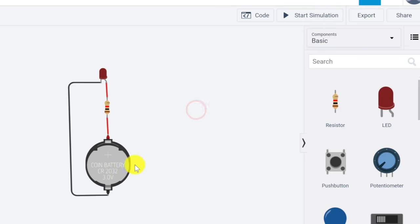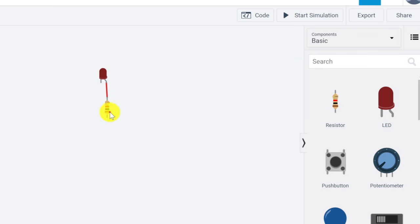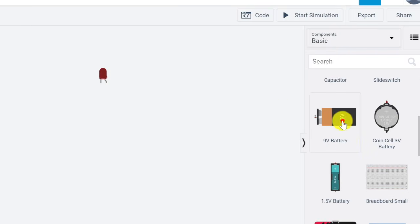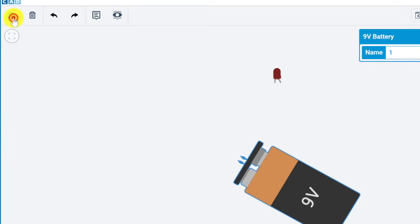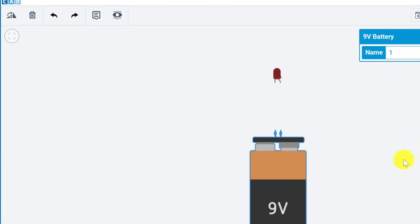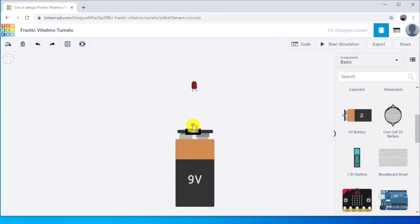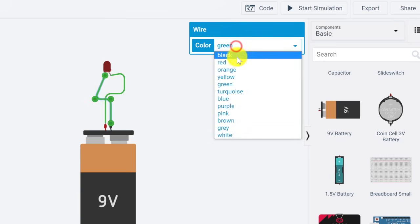Let's try something else. At this point you can say, well, there are different types of battery sources. So what I can do is remove everything that we've done so far, and I can take in a different battery. So I'm going to take the 9-volt battery, drag it over here. And then another really cool feature is that you can actually rotate items in the circuit. So I'm going to do the same thing. I'm going to take my positive, put it onto the anode, and the same thing with the negative, and again, it's a little funky right now, but it will work just fine.